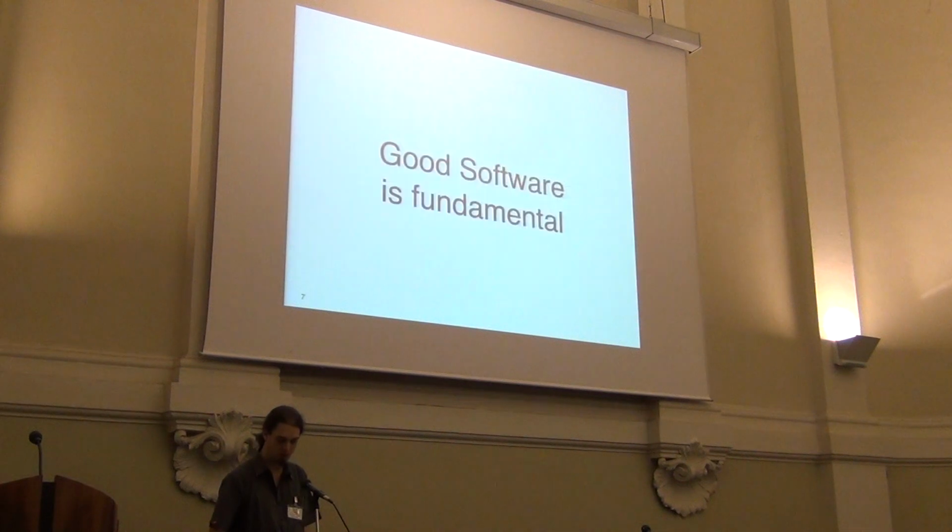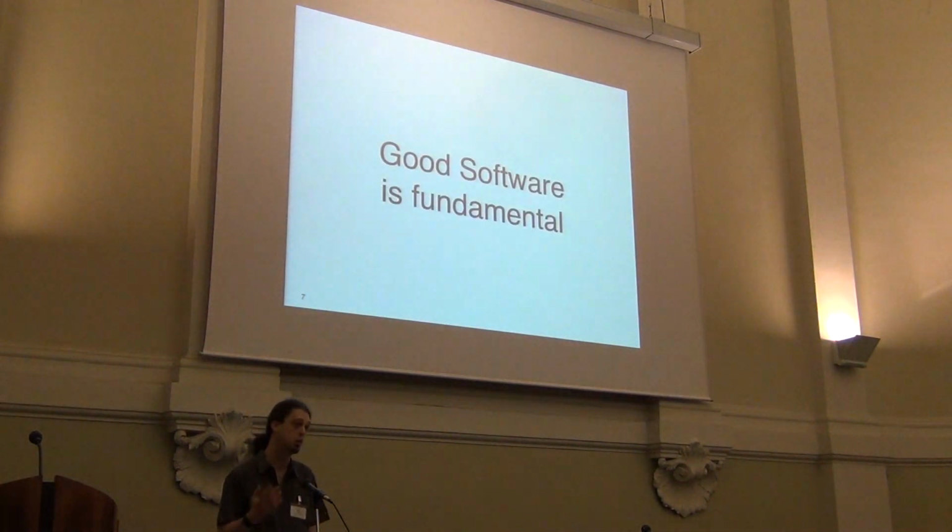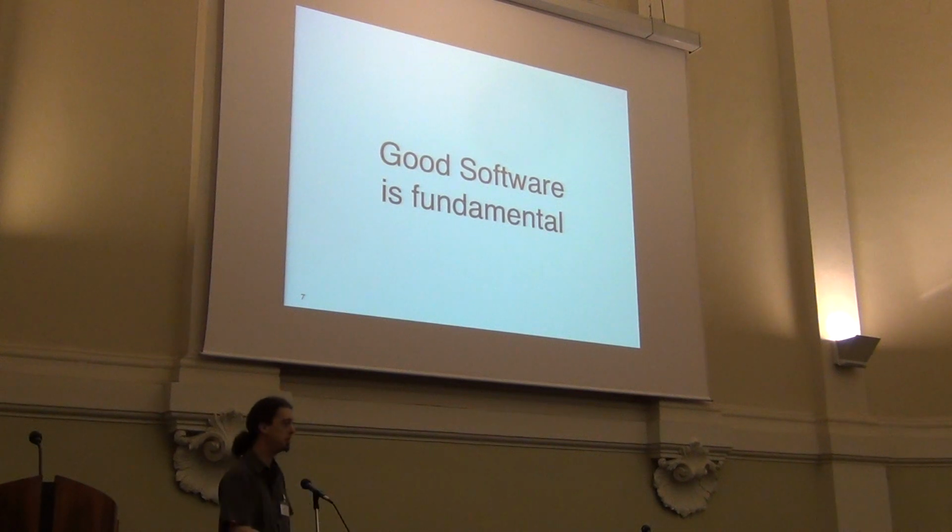So the point is not only software is important, the software also has to be good. Because if you have good software, this will give you the edge and your robot will perform much better. In this simple case, twice the speed.